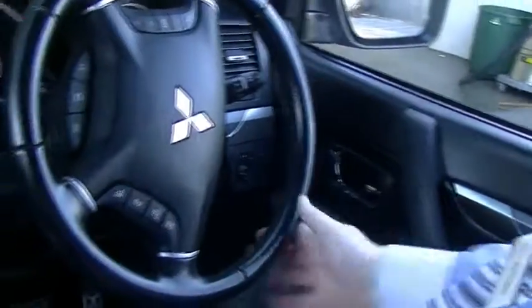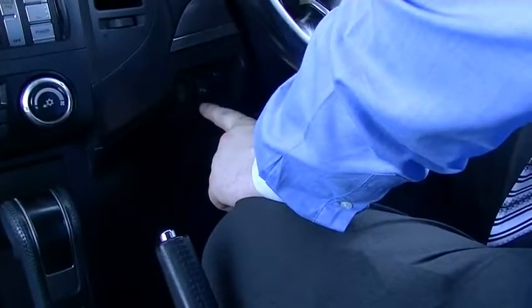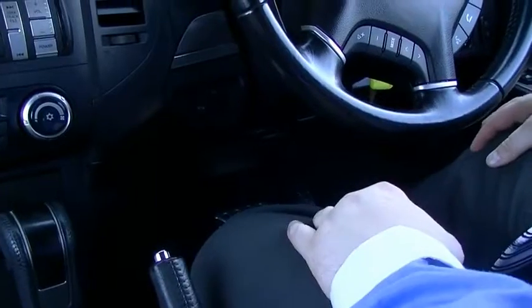Coming across now, and over here, we have a parking sonar off button, if you've got the trailer on, so the car doesn't think you're reversing into yourself. Like that one. Stability control, you can turn it off, can be useful if you're off-road.